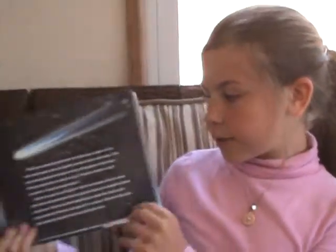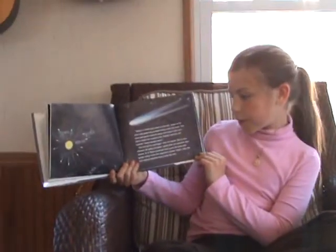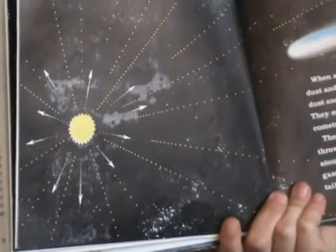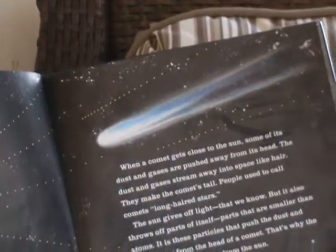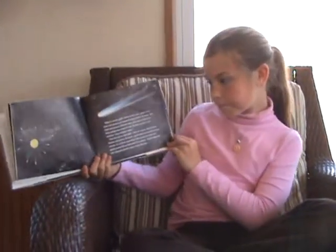When a comet gets close to the sun, some of the dust and gases are pushed away from its head. The dust and gases stream away into space like hair. They make the comet's tail. People used to call comets long-haired stars.